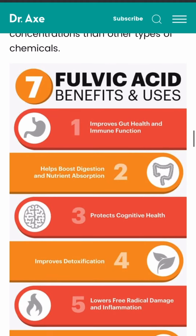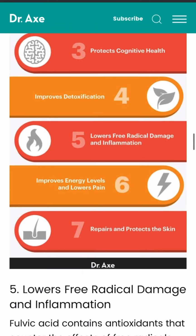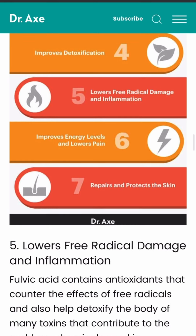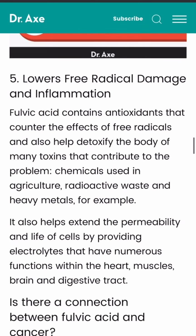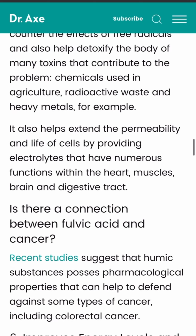5. Lowers free radical damage and inflammation. Fulvic acid contains antioxidants that counter the effects of free radicals and also help detoxify the body of many toxins that contribute to the problem, chemicals used in agriculture, radioactive waste and heavy metals, for example. It also helps extend the permeability and life of cells by providing electrolytes that have numerous functions within the heart, muscles, brain and digestive tract.